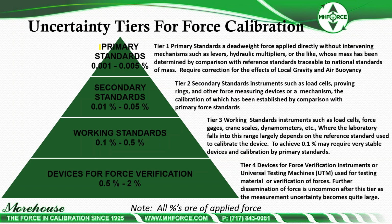Tier 2 would be your secondary standards. Those are standards that are calibrated by primary standards, such as load cells, proving rings, and other force measuring devices or mechanisms like lever machines, the calibration of which has been established by comparison with primary standards. Typically uncertainties in this range, or CMCs, are around 0.01 to 0.05%.